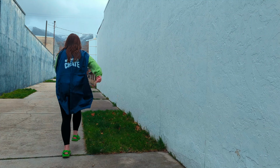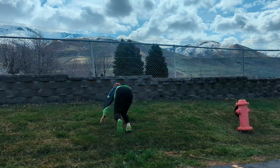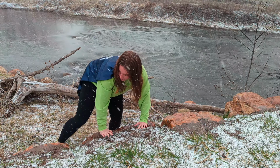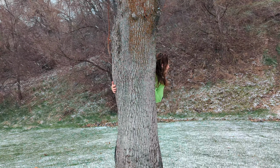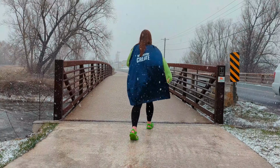Today we see a young Captain Create in the wild. You may say, what is she doing? Well, today she's looking for elusive fruit to be found on fruit trees. Some may say she's delusional because it's March in northern Utah, but will she find it?